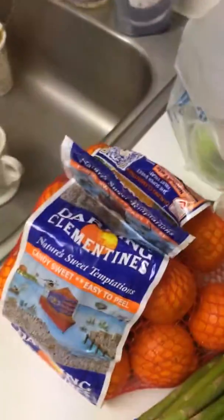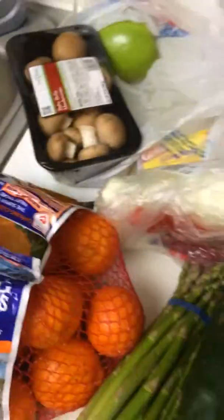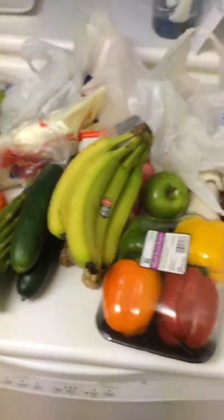And then on this side, I have salmon. I like to just buy the portions that are already marinated because, as a busy lady, it's a lot easier to just pop it in the oven. And I bought mushrooms that I'll be using in my stir fry. So this is what I picked up at the grocery store.